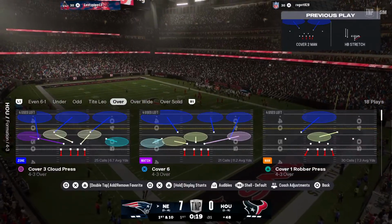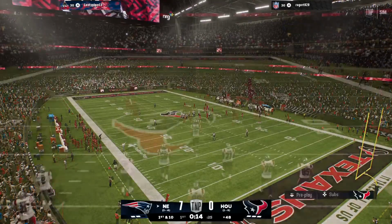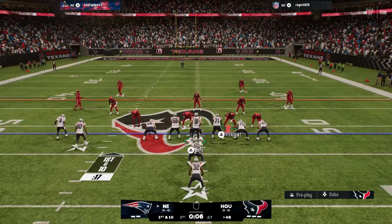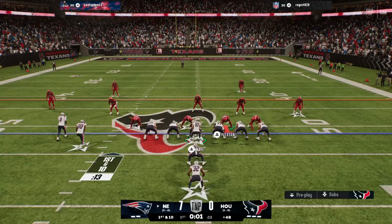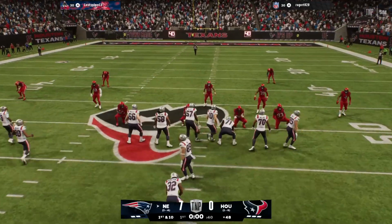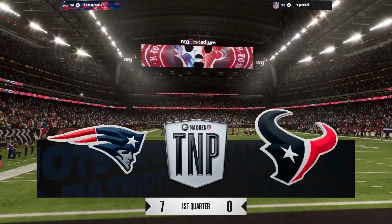Well, they came into this game saying it was important that they set the tone and show that they can run the football. I believe that they've done that here in the first quarter. After one, 7-0 on EA Sports.